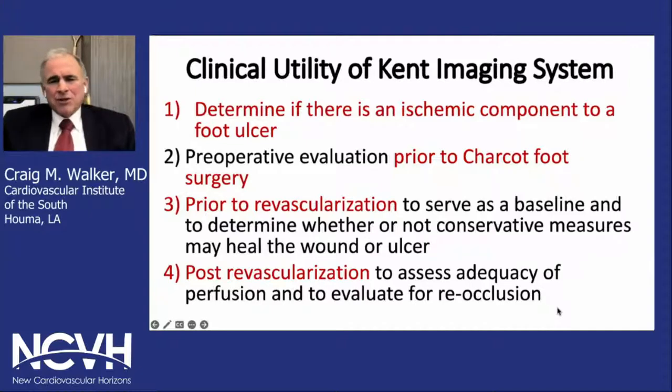Now, where do I use this system? I use it to determine if there's an ischemic component to a foot ulcer, as preoperative evaluation prior to Charcot foot surgery, prior to revascularization to serve as a baseline to determine whether or not conservative measures may heal the wound or ulcer, and post-revascularization to assess adequacy of perfusion and to evaluate for re-occlusion.